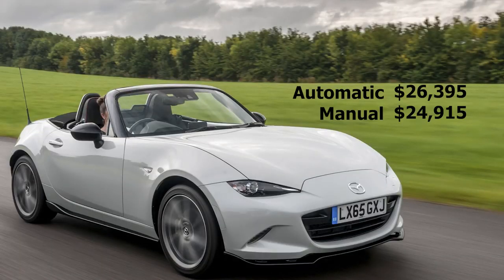It does come in two models. It comes in the automatic and manual. Manual starts at $24,915. Automatic starts at $26,395 as of today. It does come with packages. The Mazda MX-5 does come with packages.